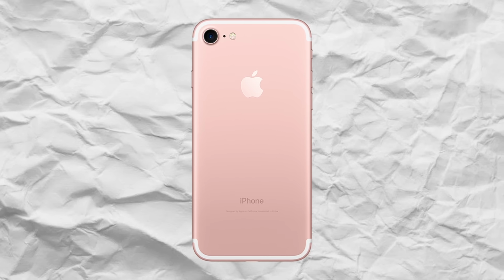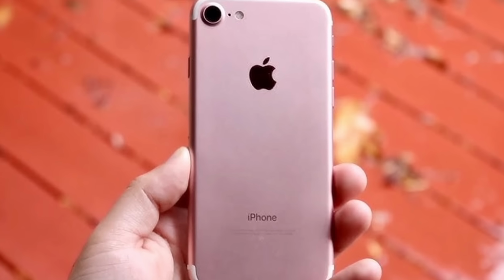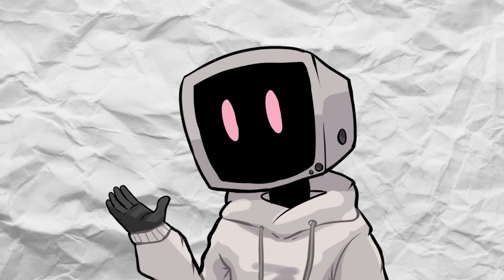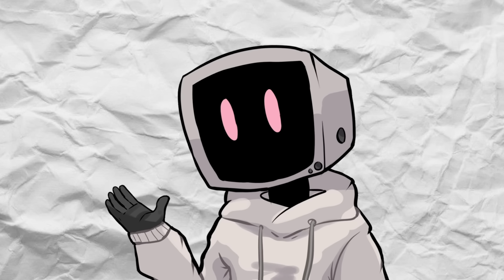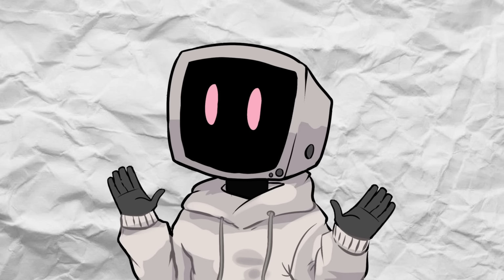But only after a few phone generations, the rose gold color faded away, with its last appearance being on the iPhone 7 series. And while only being on 3 smartphone generations may seem like very few, we're actually going to be going over some colors that have only appeared on 2 or even 1 device.